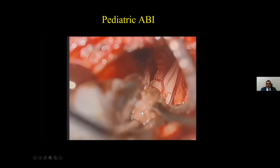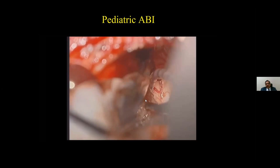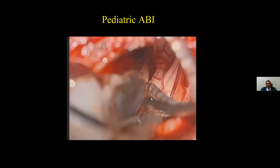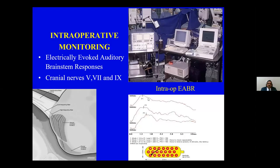This is important because the brain, apart from the heart, is the only other structure which goes on pulsating. And the brain has a nasty habit of pulsating and pushing everything out. So to avoid the electrode being extruded, you need to stabilize it. So this is the surgical principle.